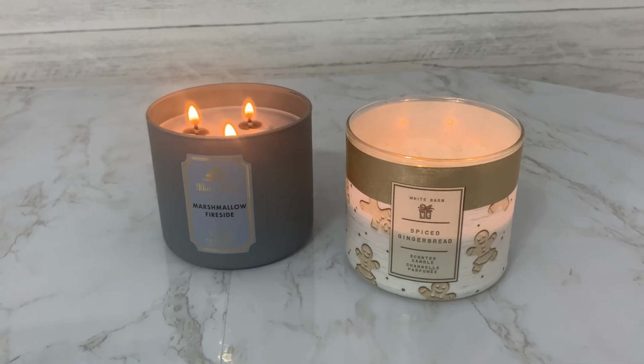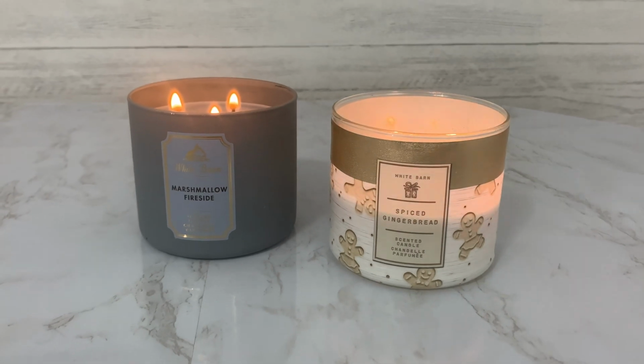Okay, so the first items that I want to talk to you about are candles. Now, I have 3 candles that I really loved for this month of November. So we just left that fall Thanksgiving-y weather. We're gonna enter into Christmas, but for November, I was really enjoying 2 particular candles that I absolutely love and I usually get for every season. So the first one is the Spiced Gingerbread, and this one is from Bath & Body Works. And the other one is Marshmallow Fireside, also from Bath & Body Works.